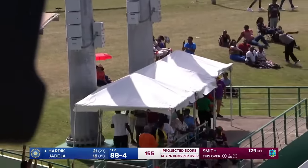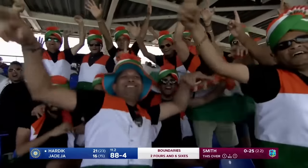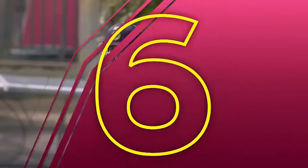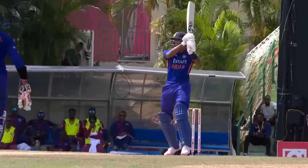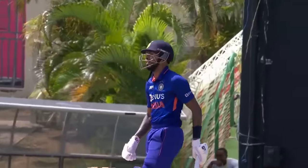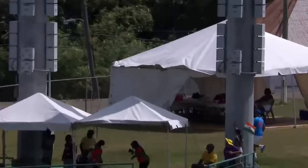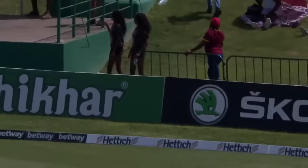That's slapped away for six. Slapped with disdain. Yeah, you knew it was six the moment it left the bat, simply by the sound. Ball hitting willow. That was beautiful. I've said this before and I'll say it again. Hardik Pandya, when he's on song, is such a joy to watch.